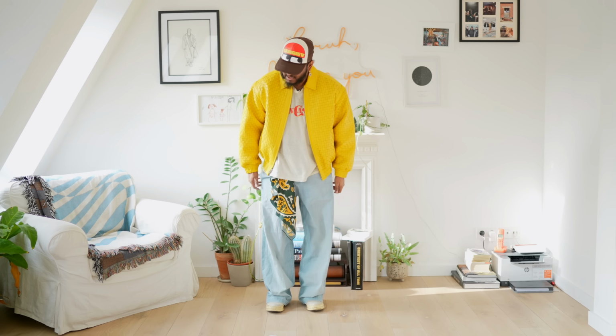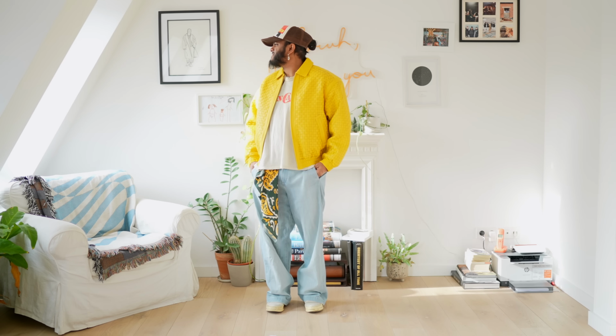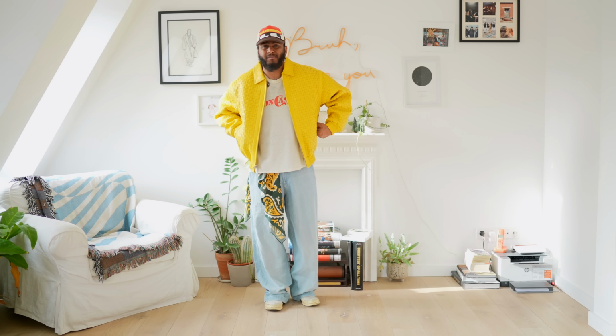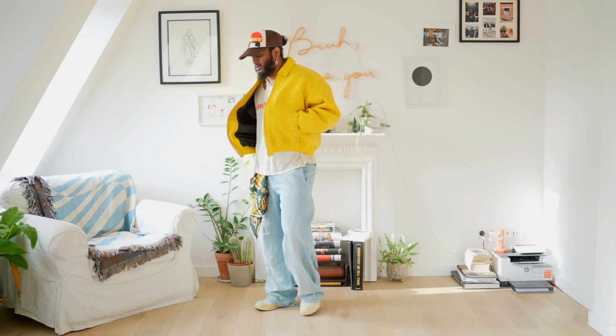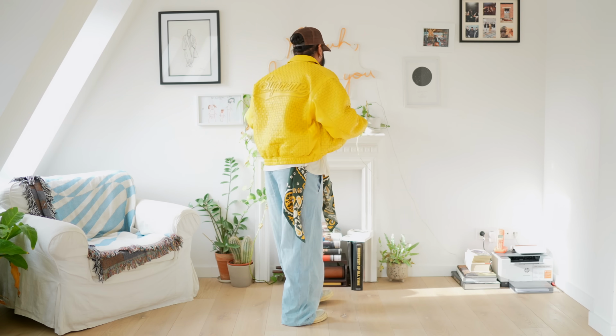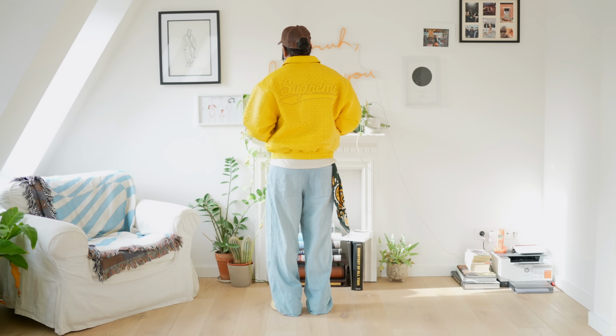I'm pretty confident that the lighting has changed because the sun is starting to peek through, isn't it? But we're getting to a lighter area, although this is still very much a thick jacket, a jacket that I would wear on a day like today where the weather isn't too crazy cold, there's a bit of sun peeking through, and you're feeling nice and colourful. The jacket is the Supreme woven leather jacket in the yellow colourway.